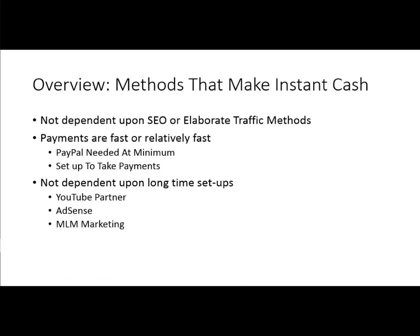I'm not going to be talking about multi-level marketing, even though those things can pay off quickly when you understand some of the systems. That's going to be beyond the scope of this course. We're not going to be talking about Kindle ebooks, even though that is a profitable way for you to generate passive income once you are able to write and complete books, and we're not going to be talking about the creation of mobile apps. So we're not talking about anything here that's going to take you a long time to set up.